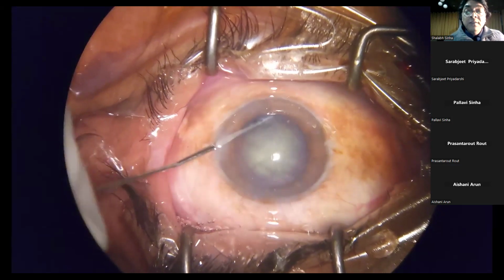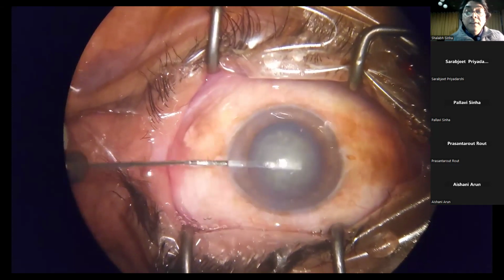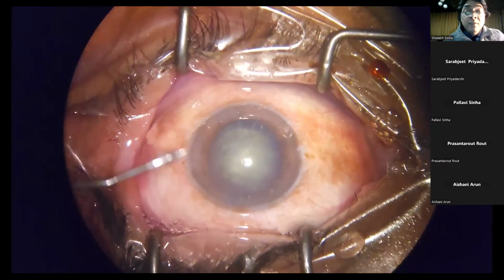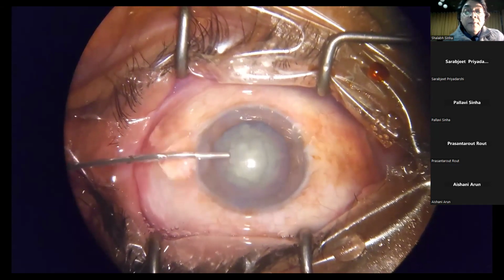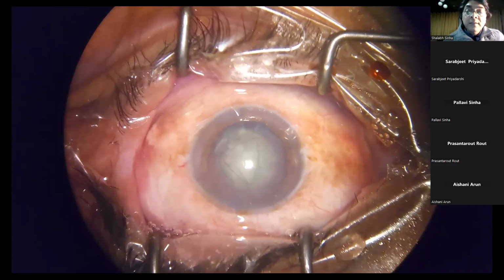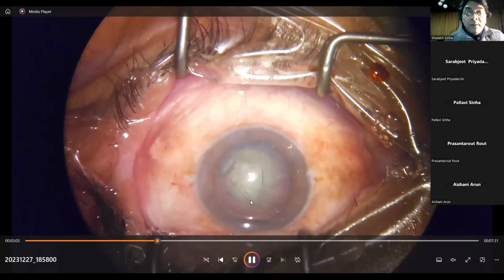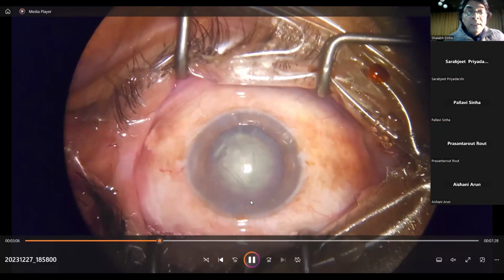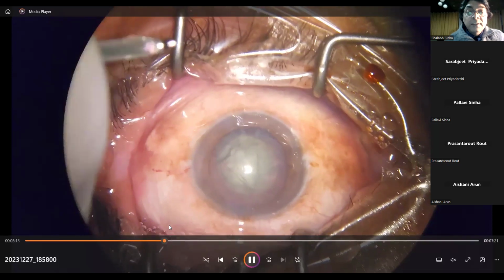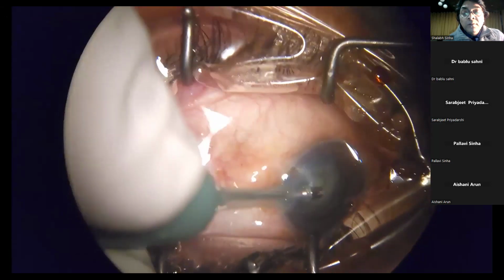Then comes the hydro procedure. Very small aliquots of BSS are injected in multiple quadrants. The nucleus is pressed and rocked so as to push whatever fluid has gone behind the nucleus for it to come out. And once you do this in multiple quadrants, usually the nucleus becomes free. You can also, at this point of time, rotate the nucleus. But since I saw that it was rocking well, I haven't done that particular step. Then with the infusion on, one goes inside the eye.